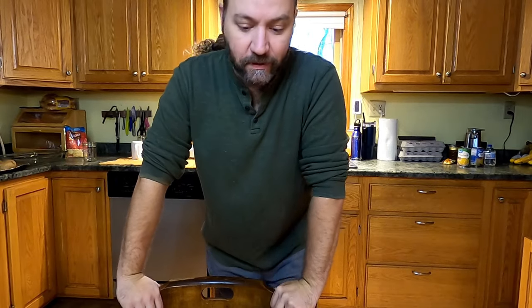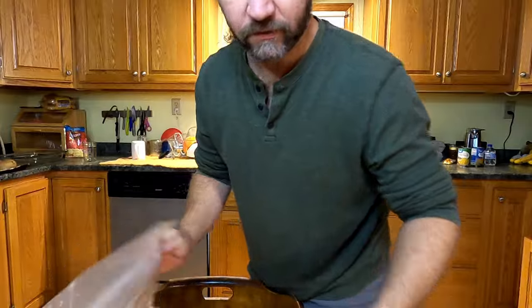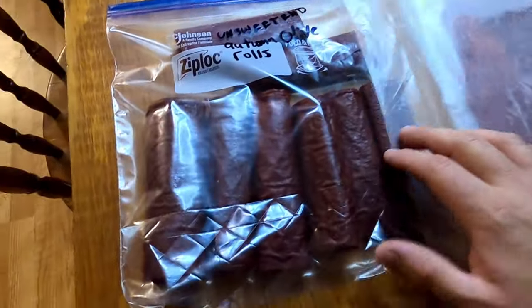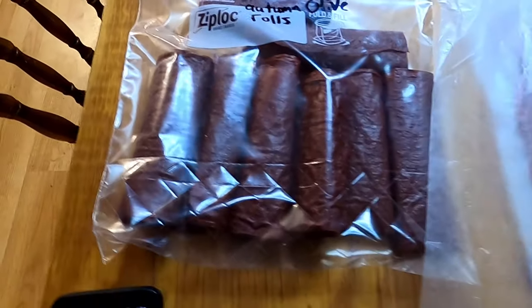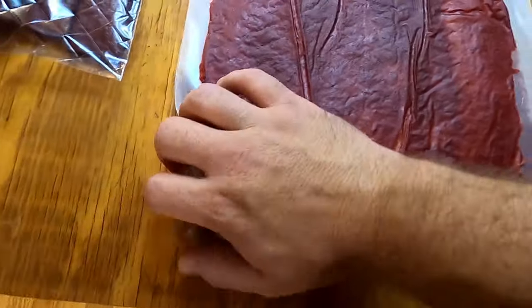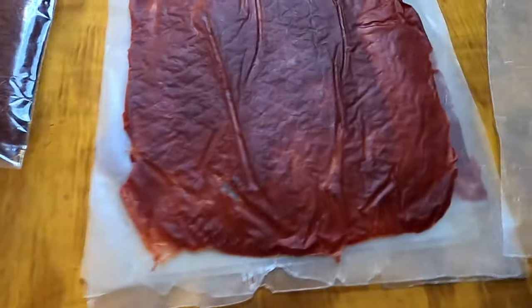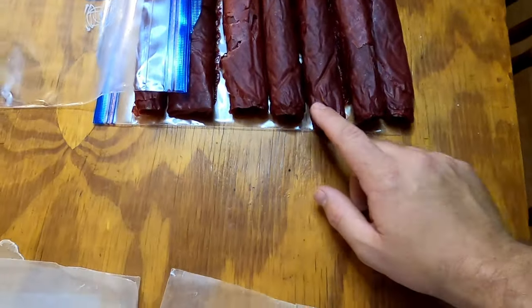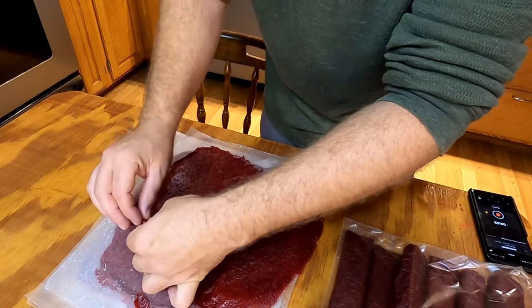All right, I've completed dehydrating all of the fruit leather and the fruit roll-ups, and as you can see, I've got a bag here that's unsweetened fruit roll-ups, and I have a whole pile here that I need to roll up into tubes. There's about 8 sheets there, and I have like 8 or 9 sheets here, and 7 sheets there.